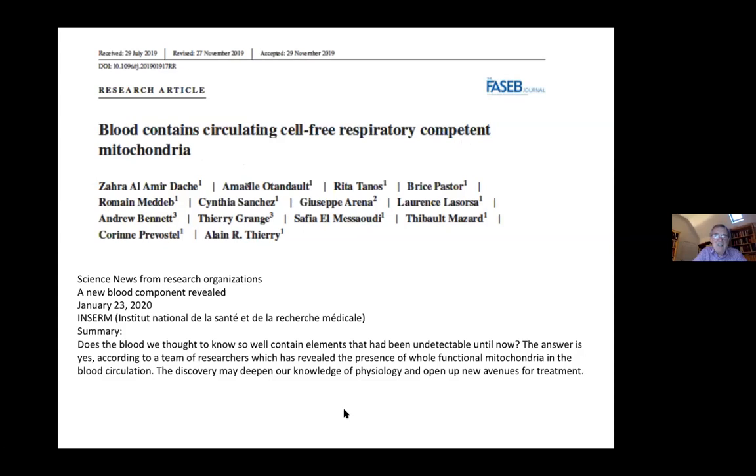But the idea is that normal blood contains these cell-free mitochondria, and we know that mitochondria are easily activated by light. So the idea is this explains why you can shine light on one part of the body and it can have effects all over the body, a systemic effect, or action at a distance, if you will.